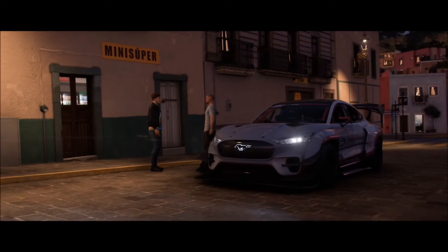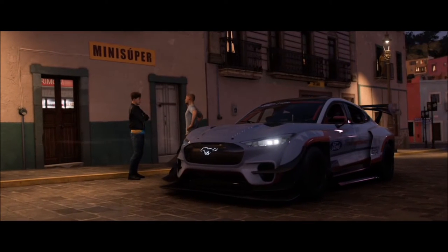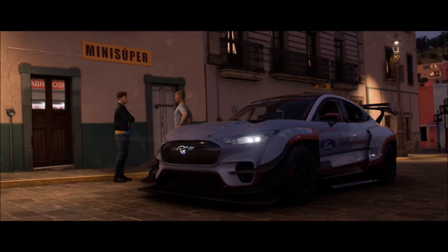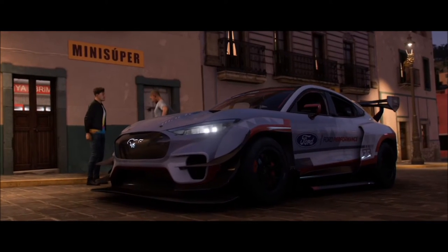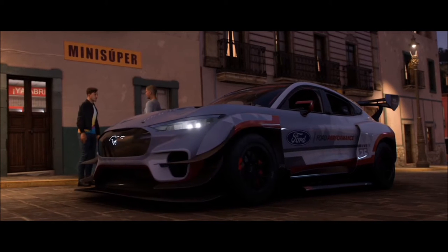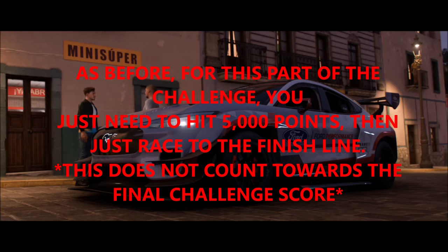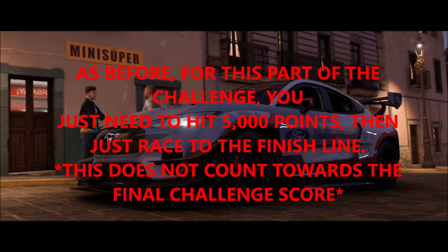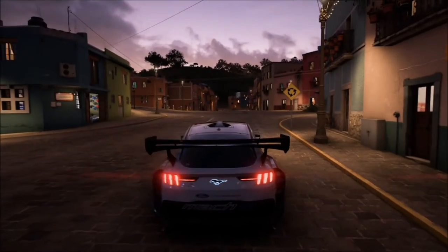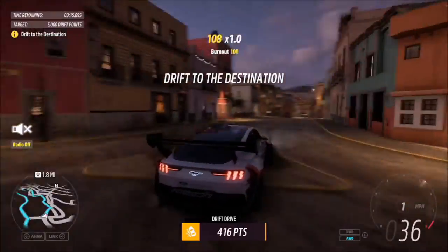I've got a bit of a confession. You see, we've got another car for you to have a look at. Is that what I think it is? The RTR Ford Mustang Mach-E 1400, the first fully electric drift and gymkhana platform. Should we take it out for a bit of a spin? This car was customized by Drift.